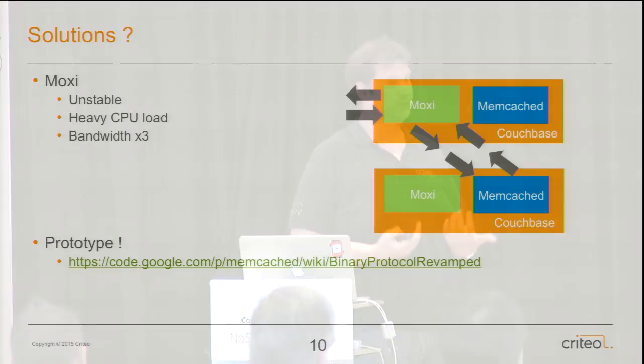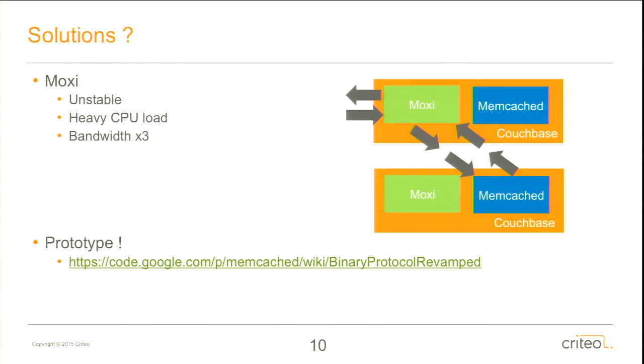So we started to find solutions about that. At first, we used Moxie. So Moxie is kind of a proxy for Memcached. It also works with Couchbase. So Couchbase is working on it. So at the first time, it was unstable. So the problem has been fixed. It's still a bit unstable, but really less than when we started to use it. It also used a lot of CPU load.